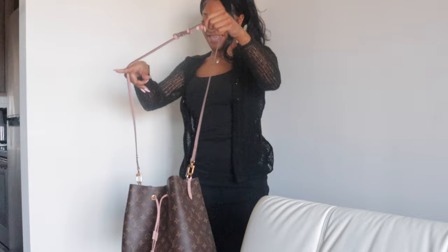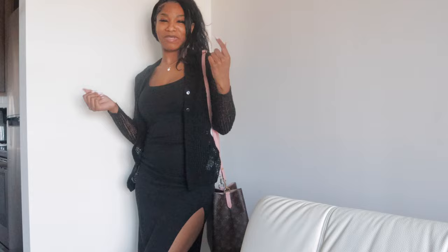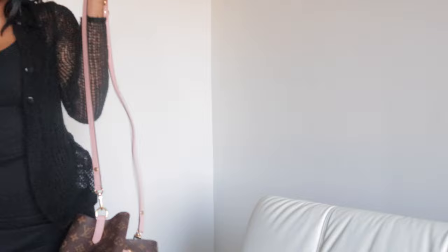It's so cute, y'all. I'm gonna go ahead and get up so I can show y'all. No, I got a little booty. But yeah, that's another thing that I love about the Neo Noe. If you don't wanna wear it as a shoulder bag, you can definitely wear it as, well, a handbag. Y'all know what I mean. You can wear it on the side, wear it really long. Real cute, real simple, real classy.